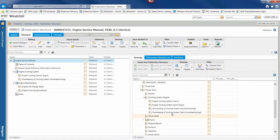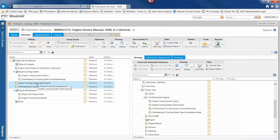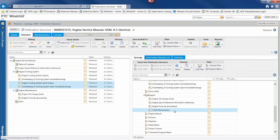Now, what we typically do for something like this is we overload this particular document. And we overload it because of the ability to apply filters. So I want all the different configurations for this engine in this publication structure. And then when I publish, I can specify, okay, only publish for this document the ones that correspond to this serial number, and for this document the ones that correspond to the other serial number. So this allows me to use those same applicability options to filter our publications as well.